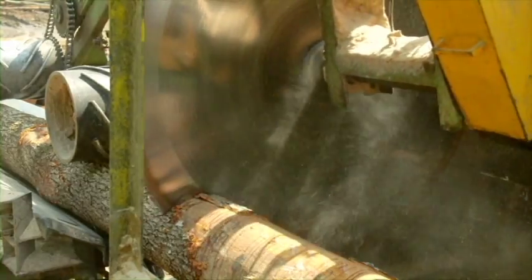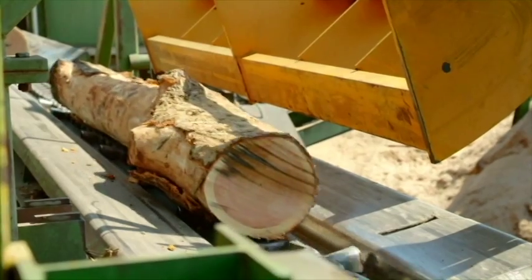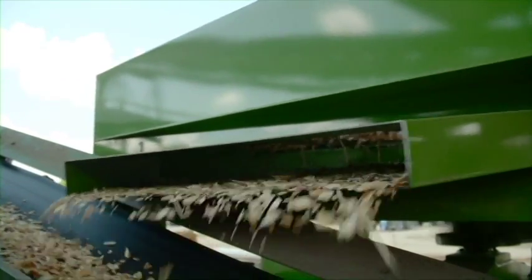We cut it to length right here. It travels down the track here and goes into a debarker, and first we remove the bark from the log. All right, now what happens to that bark? Does it just get thrown away? No, it travels out from underneath the debarker, and we use it to make mulch.